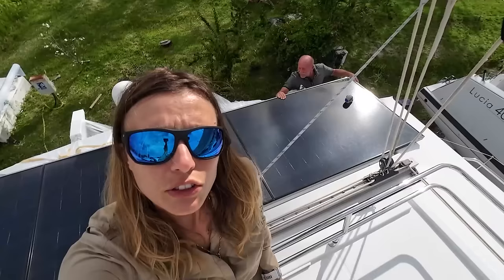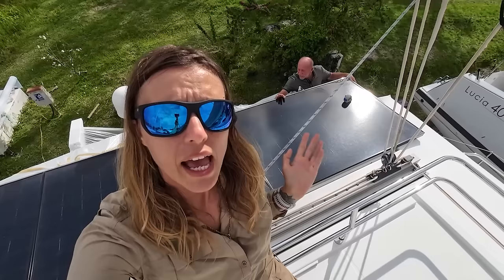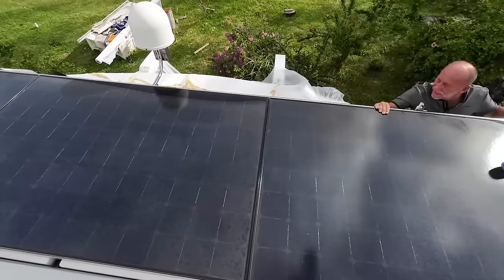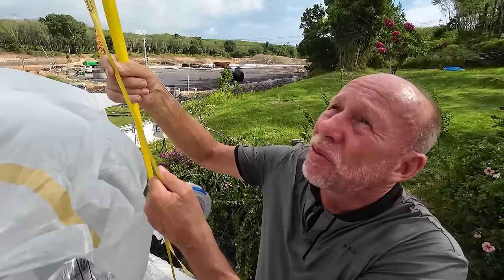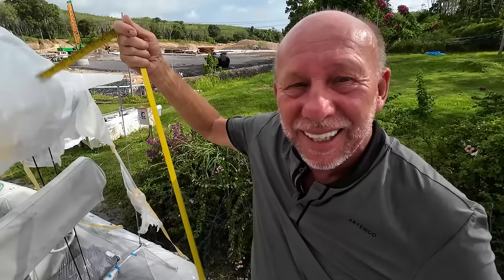So the solar panels are pretty old and that's why they don't put out as much anymore. And because of the design, they're also shaking when on the way. So the pole is gonna go straight up here to supply the support for the upper portion of the solar panels. And then I wanna put a wind generator on port and starboard side.